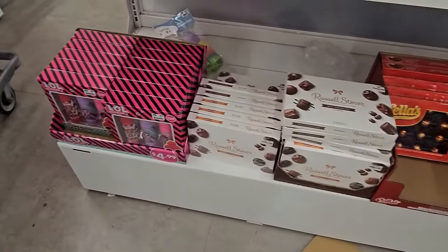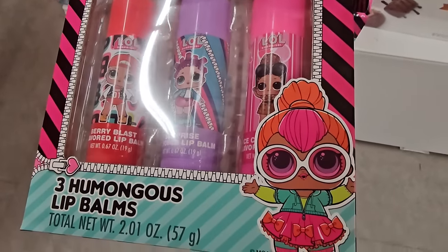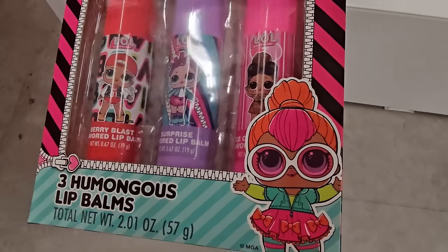And then candy. And over here we've got LOL. Lip balms. That's lip balm? Humongous lip balms for $4.99.